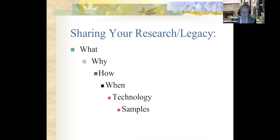So I do want to talk towards the end about the technology and the different options we have that, boy, do I wish my grandparents had had, or my great-grandparents that I used to know when I was a little girl, because I would love to hear their voices again. And I'm working on it, but it's not easy.